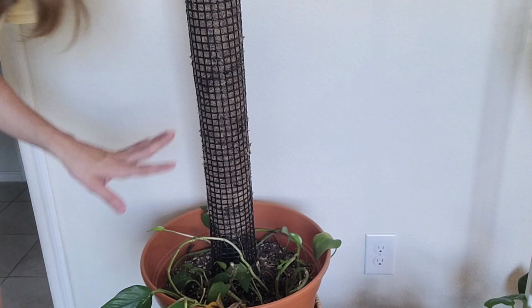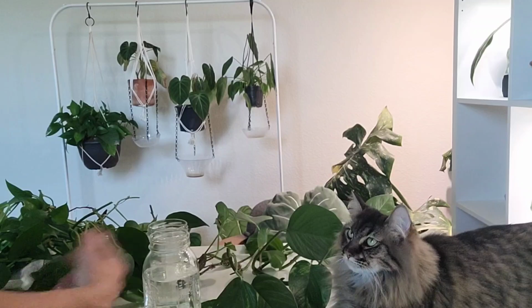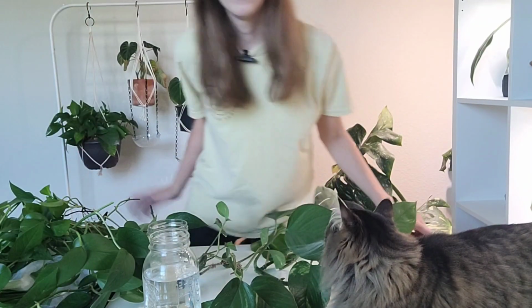Not saving it, not worrying about it, because I have an entire desk filled with it. And here's the cat. So I have all this to go through now, and the cat to get off of here. Okay, can you get off, cat?